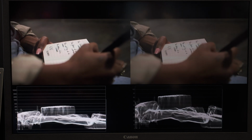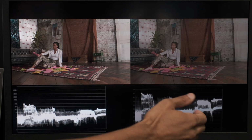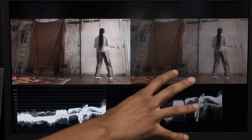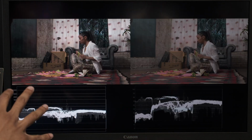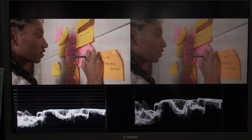It's also very powerful for people who are grading. Maybe you wouldn't use the internal conversion, but you can use the 12G SDI input to do the same thing, where you've got your SDR grade on the right and HDR grade on the left, and you can see the creative differences between the two and make sure that they're both really well balanced.